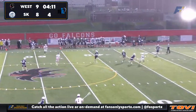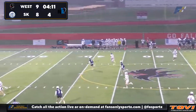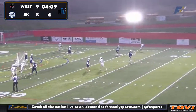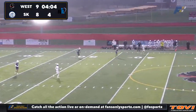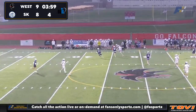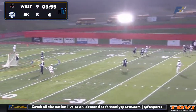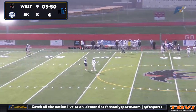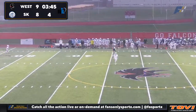Back for the remainder of the fourth quarter. So currently the Falcons are now on offense. Charlie McGuire is currently getting pressured at the midfield as the Falcons are currently a player down. It's going to be another mistake made by the Falcons as the referee whistles. And it's going to be South Kingstown ball.